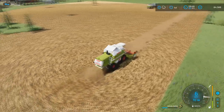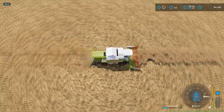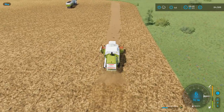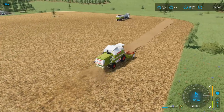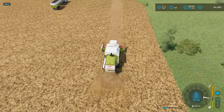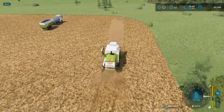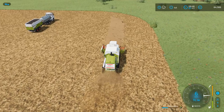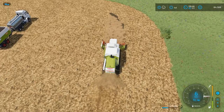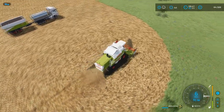Down to the end of this strip, the last bit of field to harvest here, and we've actually done a little bit better than I was expecting. We have got three full loads. The trailer over there is completely full, and we've also got another closing in on 3,000 litres here in the harvester. It'll probably be about 2,800-ish by the time we get all of it. But yeah, that's actually not bad at all. I was not expecting to get that much out of it.